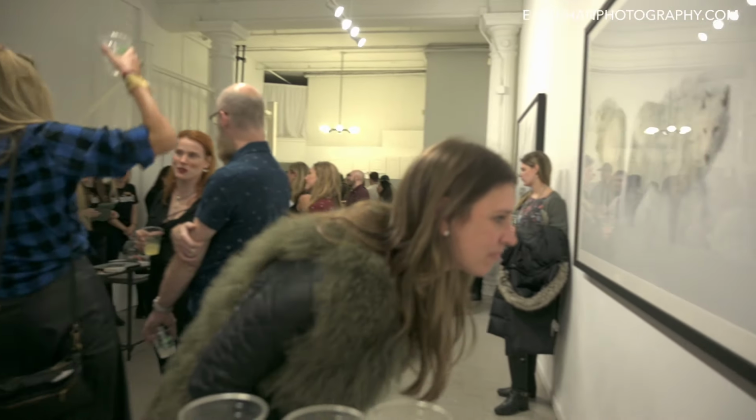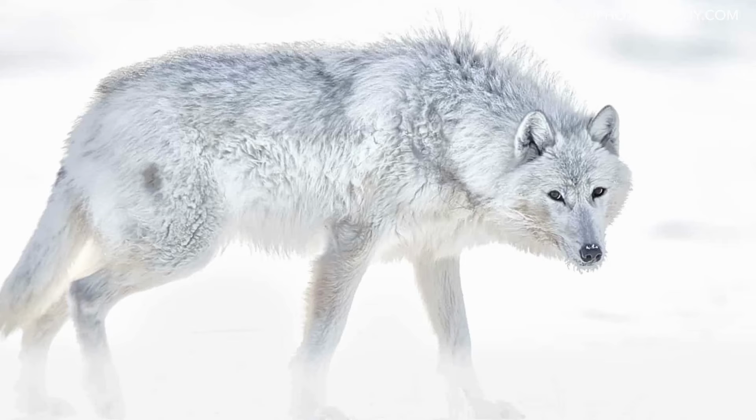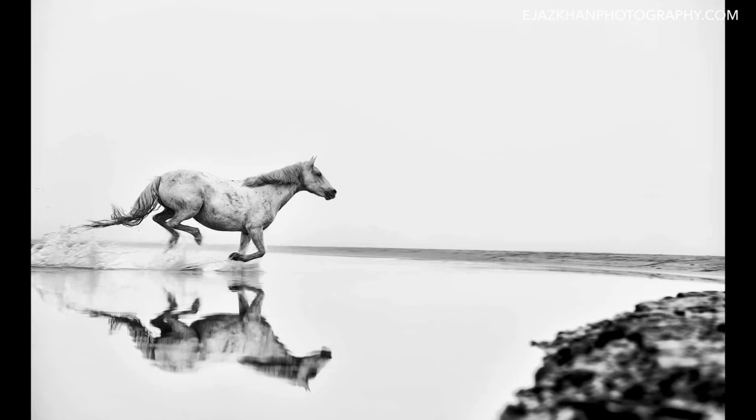You go with a goal in mind. I want a happy wolf image or a happy horse image or a sad horse image or some kind of emotion. When you go with that, you're going to shoot less. When you shoot less, you come back and you're not going to get an anxiety attack. That's one. Number two, you will have to go through fewer images, which makes life easy.